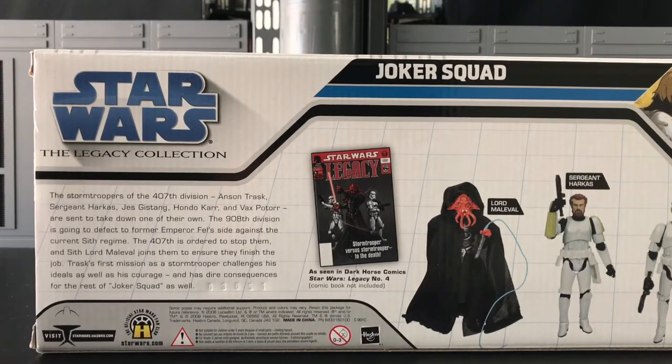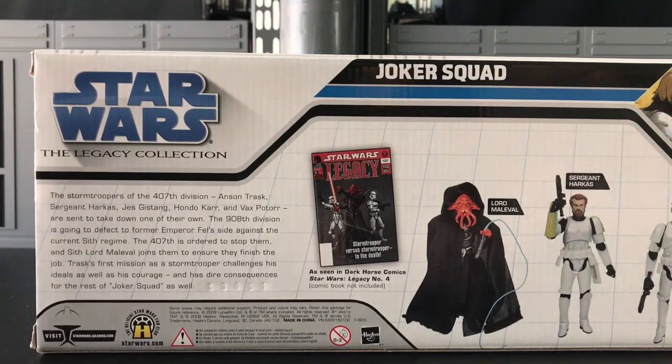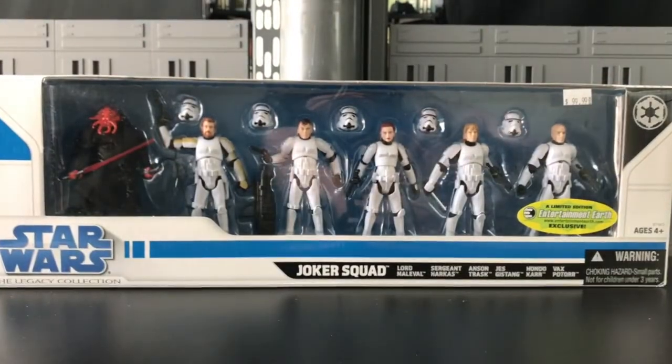The stormtroopers of the 407th Division, Anson Trask, Sergeant Harkus, Jez Gisting, Hondo Carr, and Vax Potorr, are sent to take down one of their own. The 908th Division is going to defect to former Emperor Fell's side against the current Sith regime. The 407th is ordered to stop them, and Sith Lord Melville joins them to ensure they finish the job. Trask's first mission as a stormtrooper challenges his ideals as well as his courage, and has dire consequences for the rest of the Joker Squad as well. So I am very intrigued by the storyline, but I know nothing about it to go any further, so this will be only a review on the action figure. So, without further ado, let's do a review.